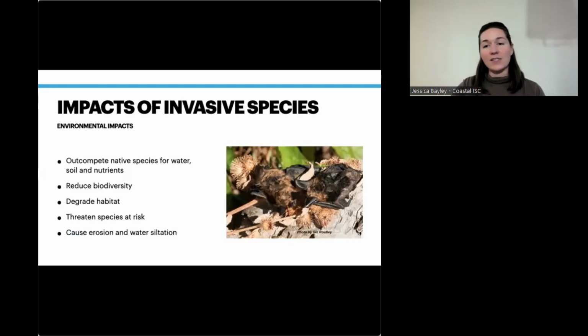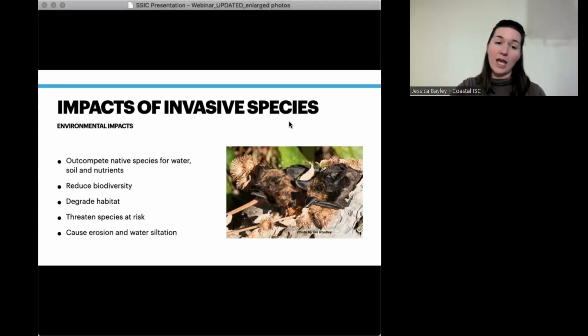Impacts of invasive species. Like I said, to be considered an invasive species, that organism needs to have some kind of negative environmental, economic, or people-focused impact. So environmental impacts: invasive species often outcompete native species for water, soil, and nutrients. So they're stealing resources from the plants that would naturally be growing there. They reduce biodiversity, degrade habitat, threaten species at risk, and cause erosion and water siltation.